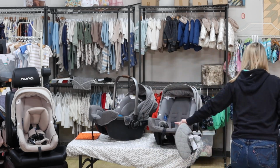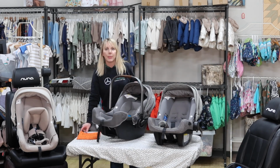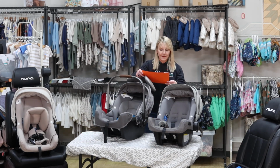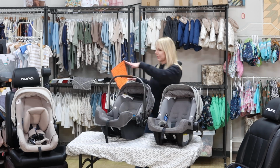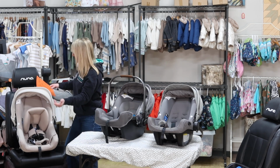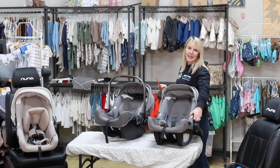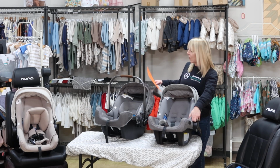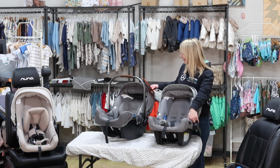So Air RX, which is our most expensive, again, you would think it would hold the biggest body, but it doesn't. Air RX at $550, the harness heights are 6.5, 8.25, and 10 inches. Oh, excuse me, that's on the Air. So on our cheapest one, we're at 6.5, 8.25, and 10 inches. If we go to our most expensive, it's pretty much the same, right? Because it's the same seat shell. So we're at 6.5, 8.25, and 10.